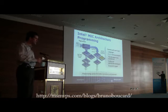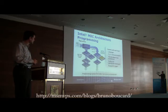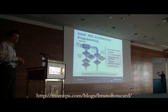It's a ways off before we sell product. It's more than a year before we'll start selling products based on Mike, but there's no discontinuity here, either for the programmer or for the tools that we have. The tools will support Mike, and the programming models will support Mike. I think this is incredibly important for our customers.